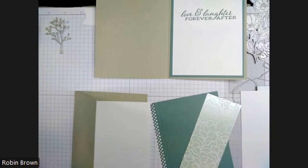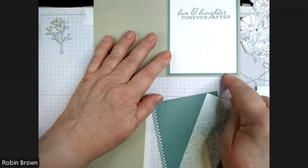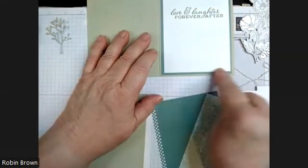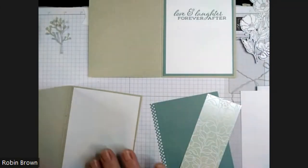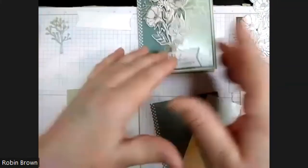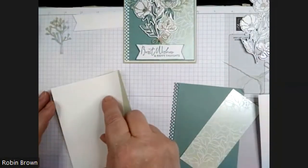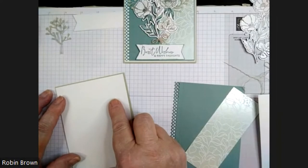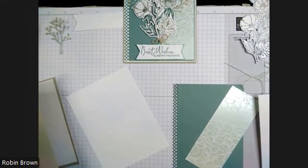This is missing a piece of paper, which I'll have to go get. Hey, they're all missing it. Anyway, I forgot to put this piece of mint macaron back here for the inside. So that would be one of the layers that's missing. But let's concentrate on the front of this. This is just a 1/8 of an inch smaller than the front of the card. That on there.